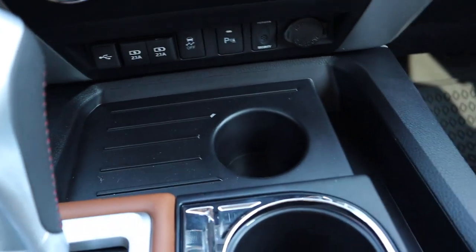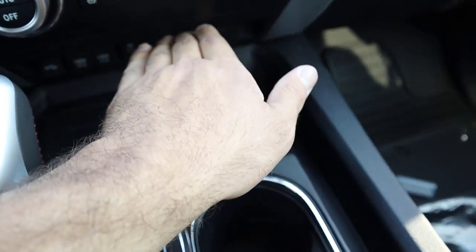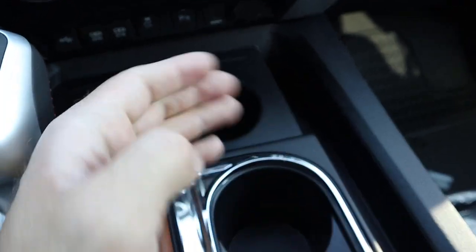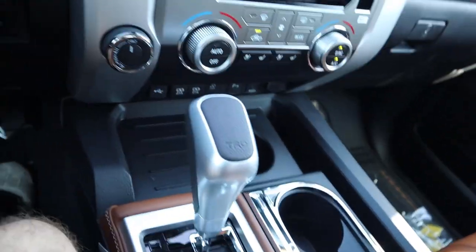Parking sensors, stability control, and then we've got a cup holder right here, which is slightly useless because you can't have a cup that's very tall, so I guess for a little coffee that'll work. But don't worry, we've got more cup holders. They have a million cup holders in the Tundra.